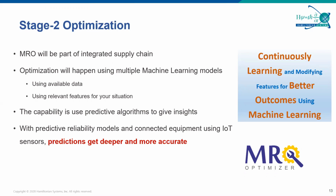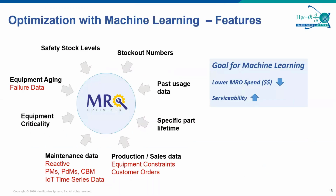So eventually we go into the predictive algorithms. For predictive algorithms, there are multiple ways of getting them in place. Some companies already collect data through their SCADA systems, and some companies want to implement IoT and sensors and so on. So when you put all of them together, the predictions get deeper and more accurate, which I'm going to show you in the next slide or so.